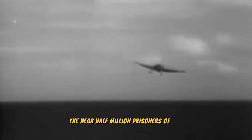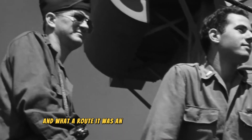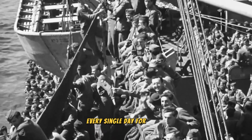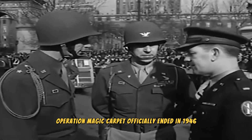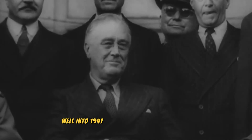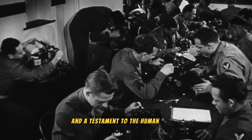And let's not forget the near 500,000 prisoners of war who finally made it back to Europe. General Marshall called it a rout, and what a rout it was. An average of 22,222 Americans every single day for a year. That's some serious logistical magic. Operation Magic Carpet officially ended in 1946, but the effort to bring everyone home continued well into 1947. It was a massive undertaking, a turning point in history, and a testament to the human spirit's desire to be reunited.